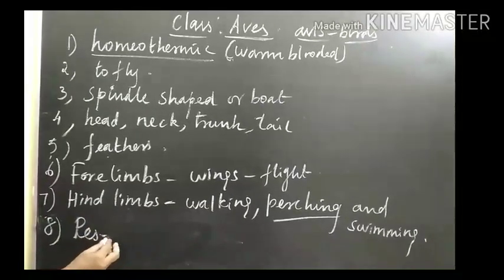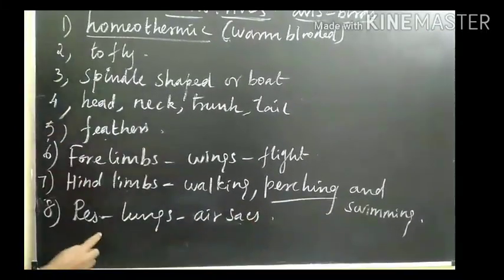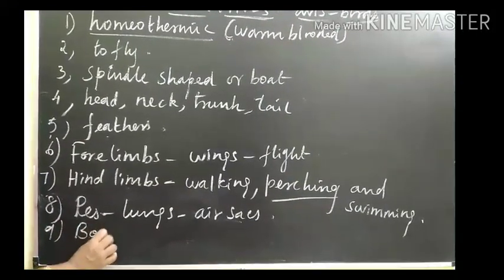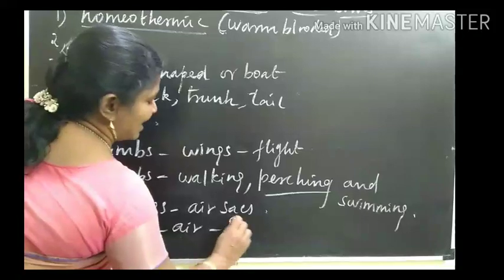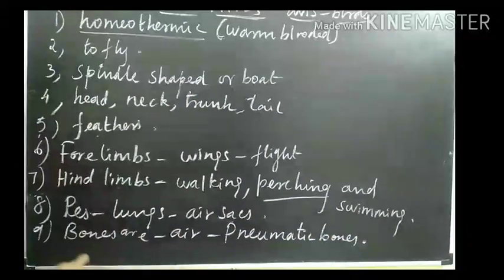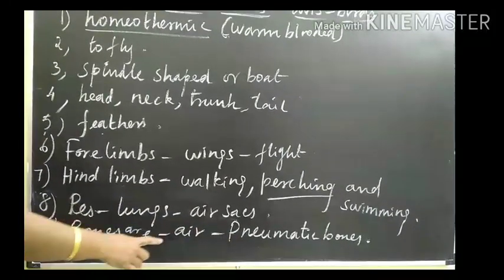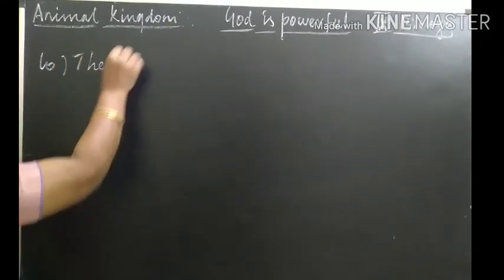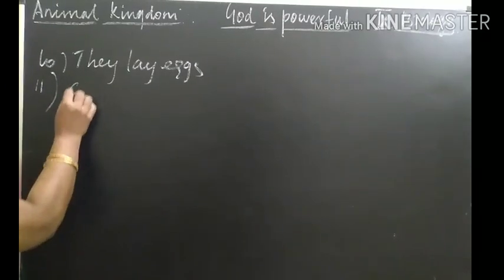Respiration through lungs, which have air sacs. Bones are filled with air. So we can say that they have pneumatic bones, which reduce the body weight. They lay eggs. Eggs are covered by a hard calcareous shell.